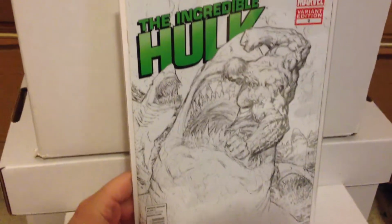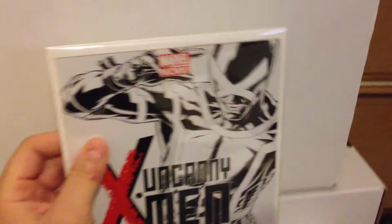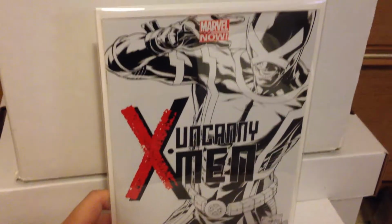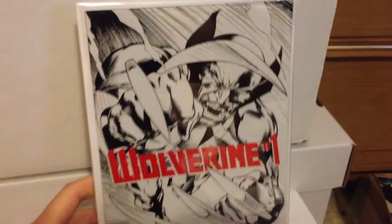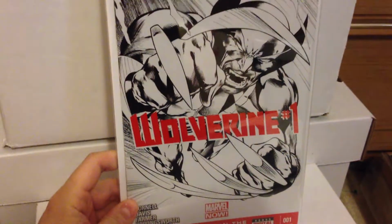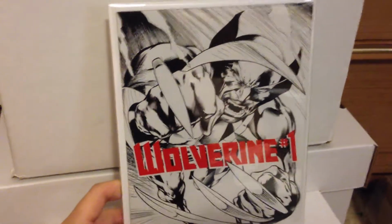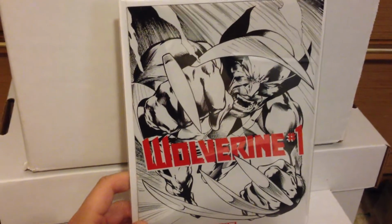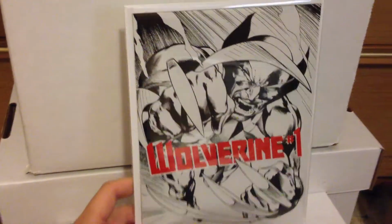So definitely books that if you find, pick up. And another sketch cover, Uncanny X-Men #1. Wolverine #1. I know they've recently reset or restarted the Wolverine series. Kind of annoying, but Marvel's going to do what they're going to do. And here's Wolverine #1 from the last series.